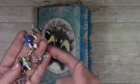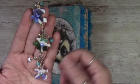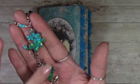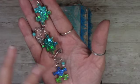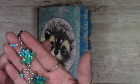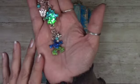So I added a little butterfly, I added some beads, and here I added a little heart at the end, and I added some more beads. And then at the other side, I just covered it with chunky glitter, and of course I added some of my lacquer glue so that glitter could stay put there, but looks pretty.